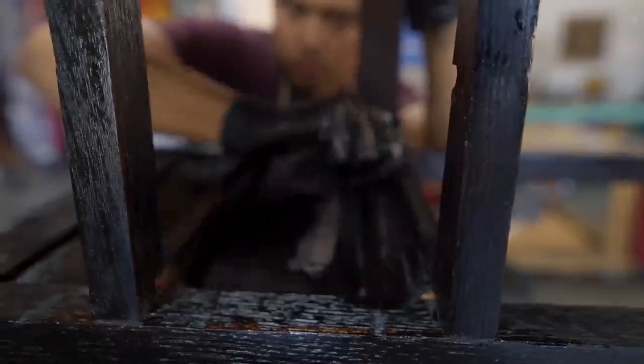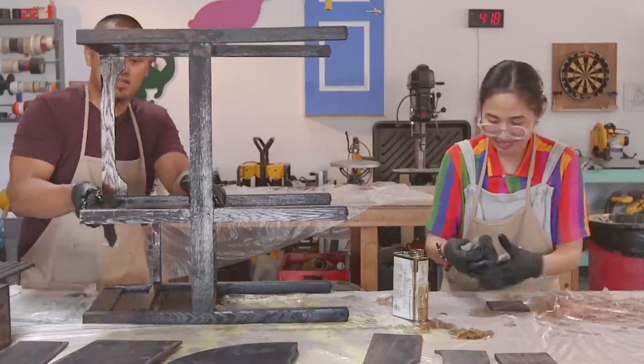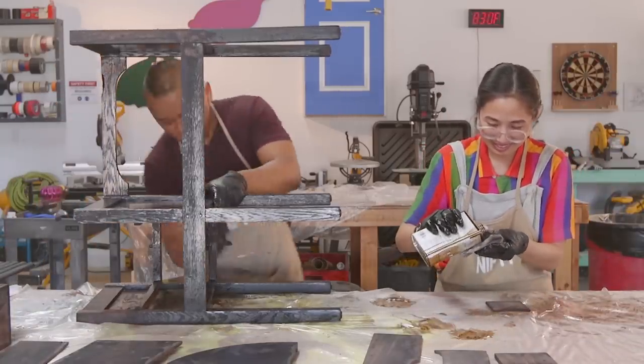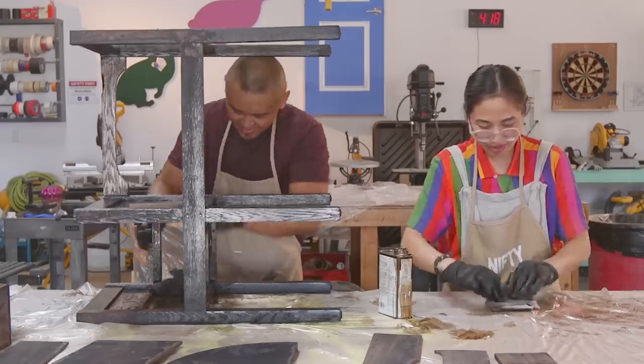This is really great forearm work. If you've ever wondered about your forearms, Carol, this is a great way to build them up. I think about it all the time.